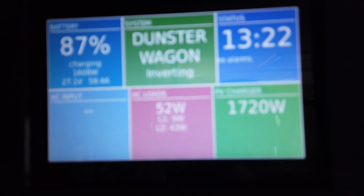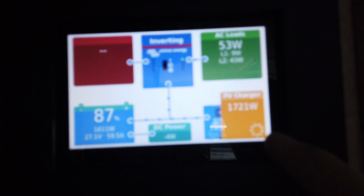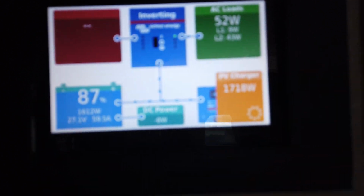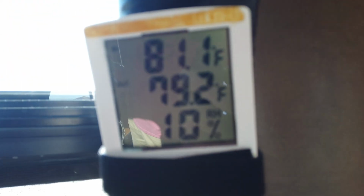Incidentally, it is 1:22 p.m. and the battery is at 87%, and we're currently generating 1721. And just earlier I saw it at just over 1800 watts. That's the highest I've seen so far. Also, our inside temperature is 81 degrees, and it was really a lot cooler when we had the mini split on. And outside it's 79.2, and on this one inside is 77.